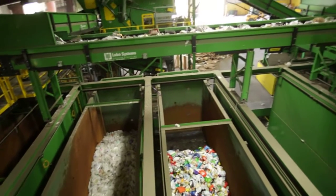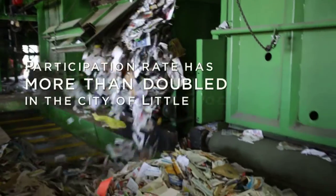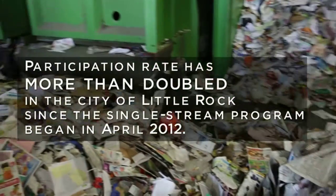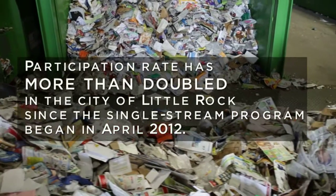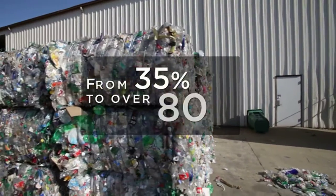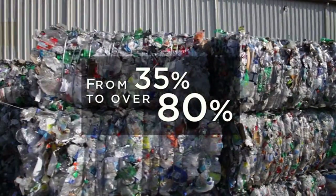As you can see, our residents are recycling at a phenomenal rate, providing a new life for all of the material that is sorted here. This material is sold to end users who use the material for different products, including carpet, aluminum cans, and newspapers, among others.